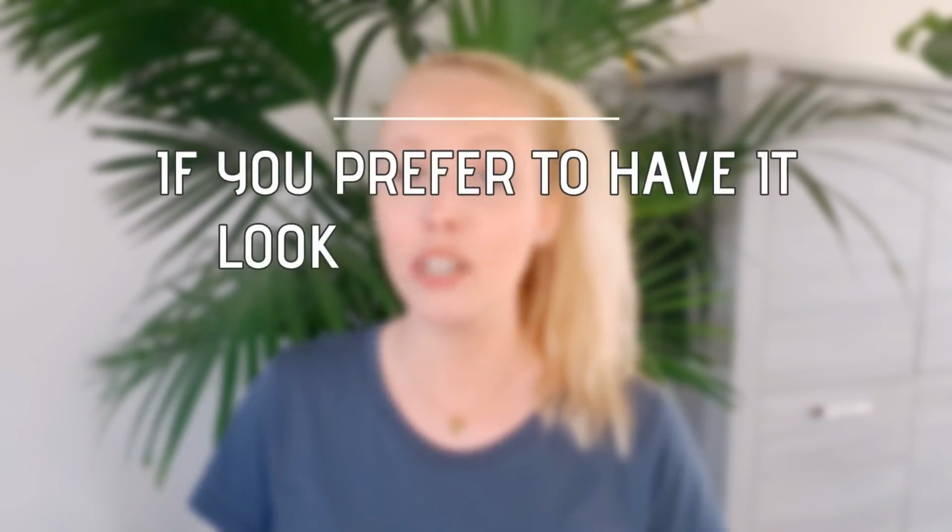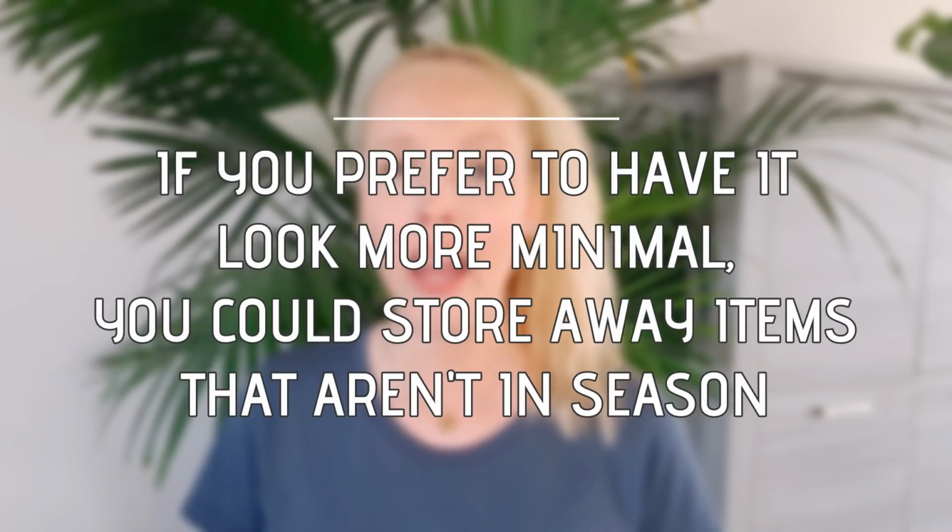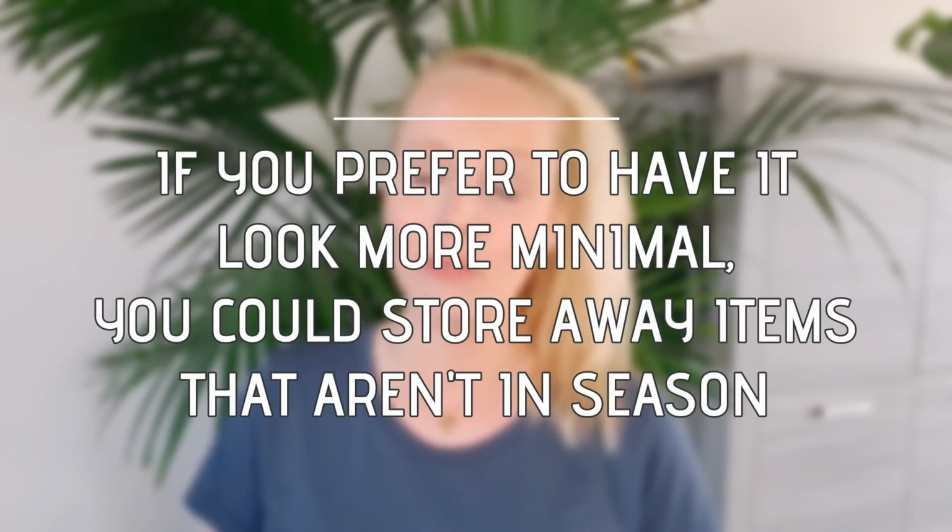However, that does mean that I have certain summer dresses that for the other half of the year I don't really wear. So if that bothers you, or if you just want to have a really small wardrobe visible, then you could think about storing away the items that are not in season, for example in airtight containers.